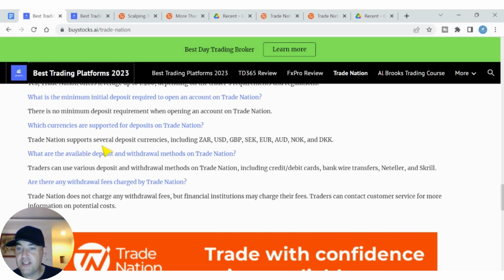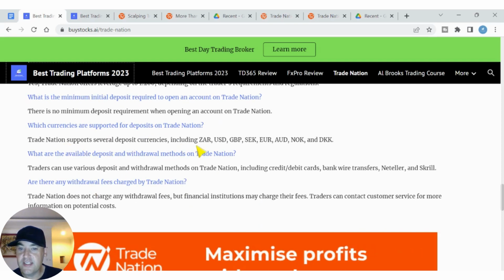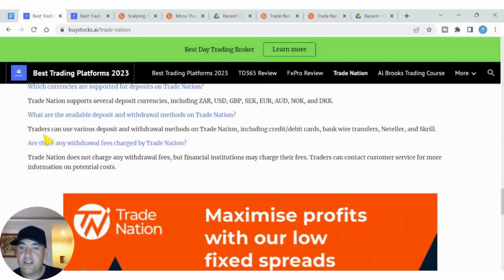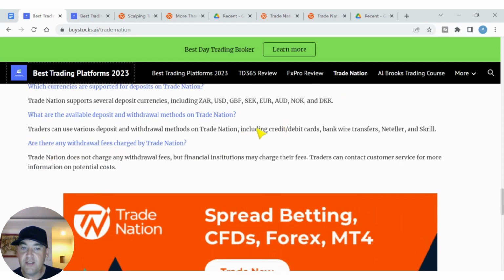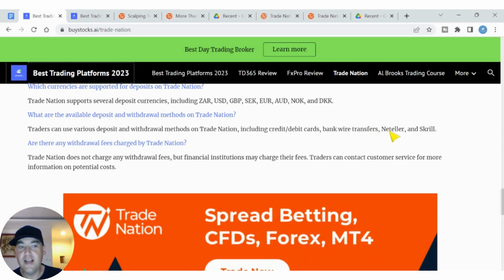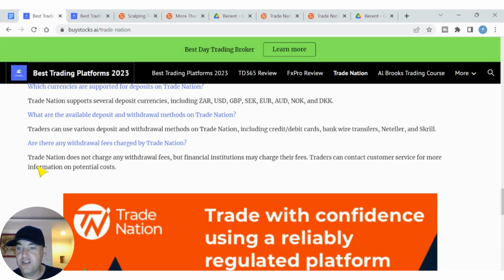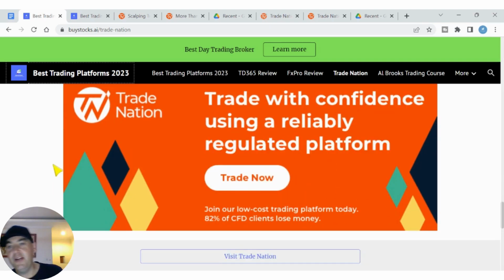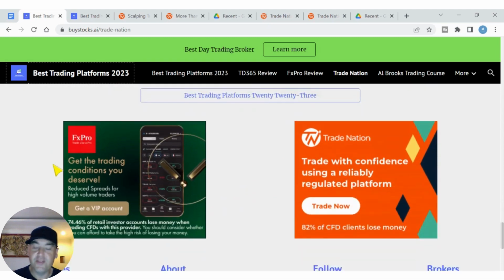And it supports several deposit currencies, as you can see there, the US, Great Britain, Euro, Australia, and Denmark, and a few other currencies there. You can deposit with credit card, debit card, bank transfer, Neteller, and Skrill. And there's no withdrawal fees either. So it's perfect for CFD traders, for beginners.